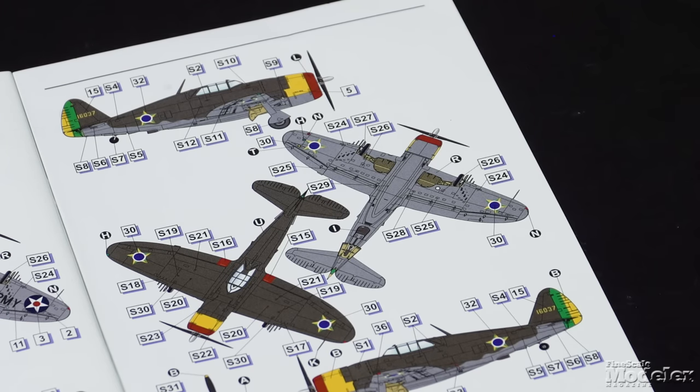in October 1944. This is a great-looking kit of the early Thunderbolt, and it should look right at home next to P-47Ds from the likes of Tamiya and Hasegawa and Revell and so forth. And the promise of a C, the first variant to see combat, is equally great news.